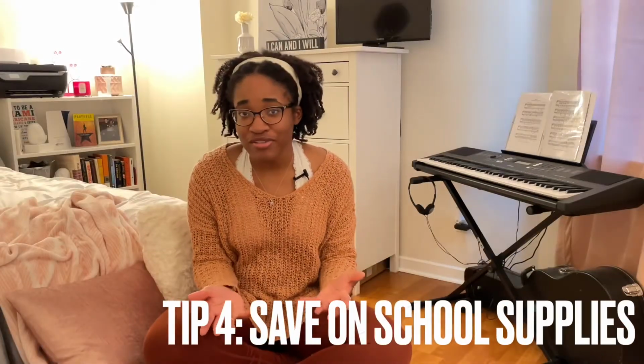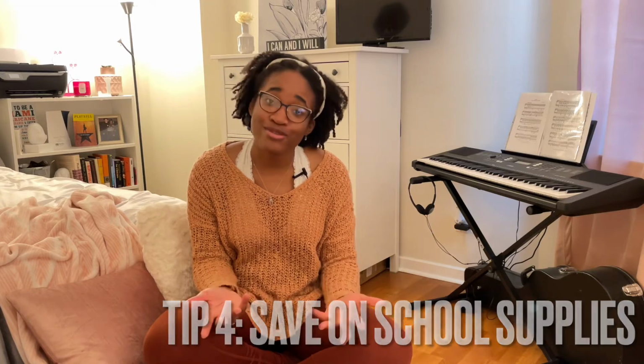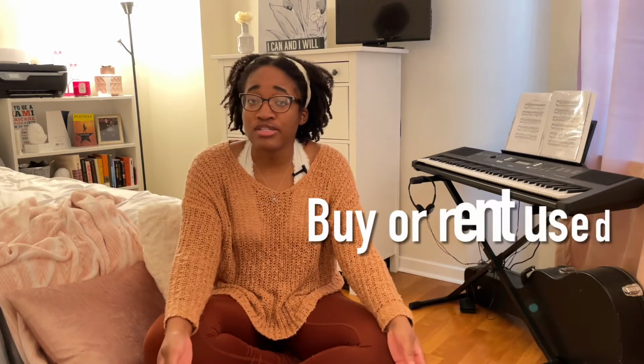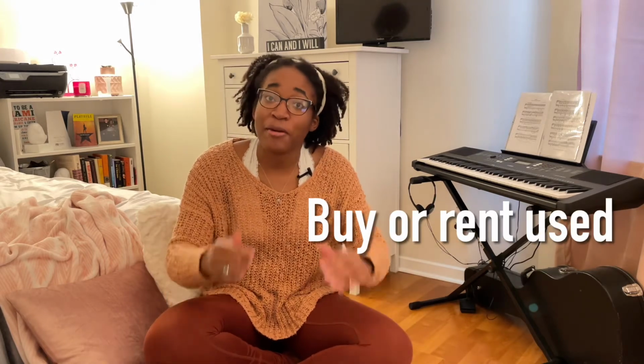This next tip is relevant for all students, not just medical students. Your school supplies don't have to be new. I know for me, I really cut costs by using old folders that still had some shelf life in them or reusing unfinished notebooks, and I really didn't have to buy anything other than a new planner for each year that came by.